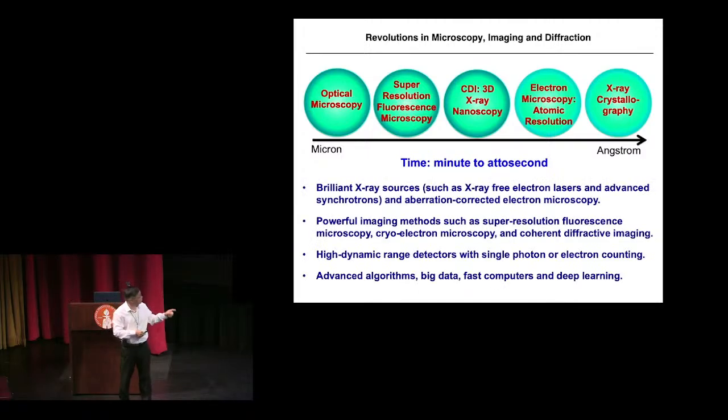The reason I believe there is a revolution is because brilliant X-ray sources such as X-ray free electron lasers cost billions of dollars each, and the advanced synchrotrons cost more than $500 million. There's also aberration corrected electron microscopy and powerful imaging methods, as I mentioned, which many of you are familiar with: super resolution fluorescence microscopy, cryo-EM, and CDI. Detectors also play a very important role in the imaging field. Originally, I visited CERN, the high-energy physics lab. It's a very famous lab that discovered the Higgs boson, they call it the God particle. They originally developed the detector because they wanted to count all the particles. Then they migrated to the X-ray and electron fields and play a very important role with single photon and electron counting, advanced algorithms, big data, fast computers, and deep learning. I think this is the perfect time for this field.